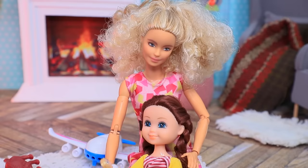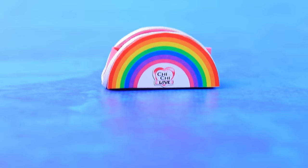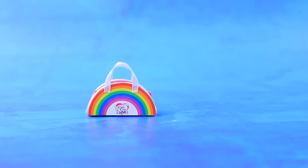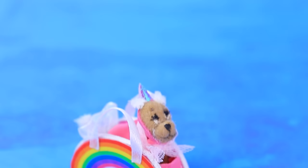Bend thick foam paper and give it the right shape. Cover it with pads shaped as a rainbow. Add ribbons as handles. With a bright and unusual bag like this, Chi-Chi Love will always be the center of attention. It's like magic created a miniature dog. What a cutie! She immediately climbed inside a carrier.